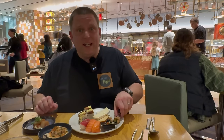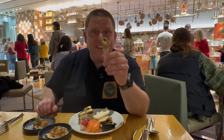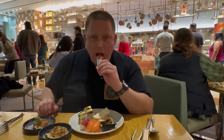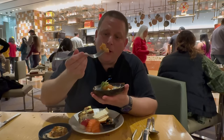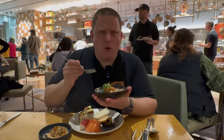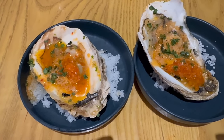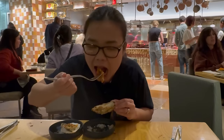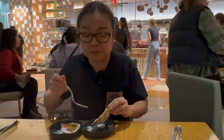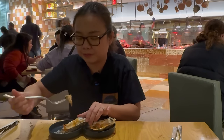They have some pretty nice seafood options. They have these little smoked salmon cones with caviar on them. Ooh. That is a tasty combination. How about seared scallops? Oh, yeah. That is really nice. Ooh, I'm going to have some oyster. Barbecue oyster. Oh, look. It's cooked oyster. It's good. When it cooks, it gets smaller. It's still good.